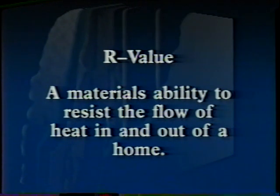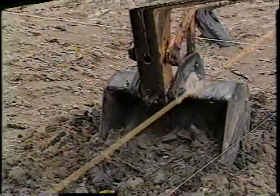R value is simply a material's ability to resist the flow of heat in and out of your home. We've given you an overview of why a thermal envelope is so important. Now we're going to show you how it works as an energy-saving system that includes walls, floors, ceilings, windows, and doors. Let's get started with the foundation.